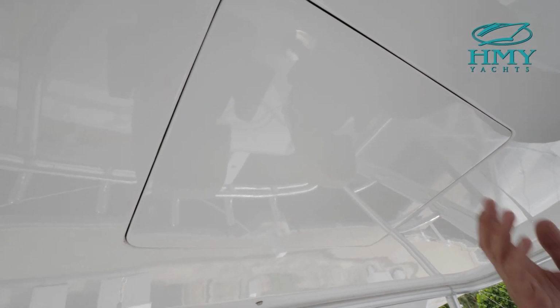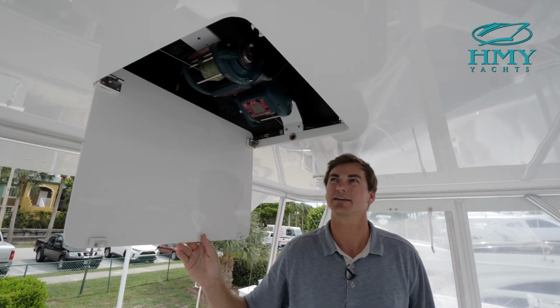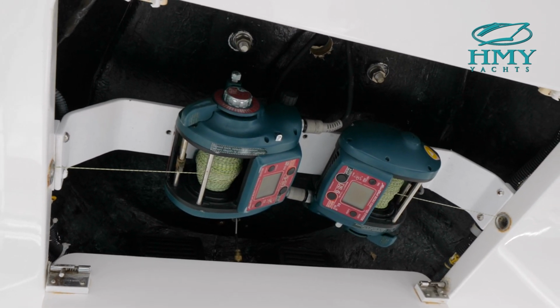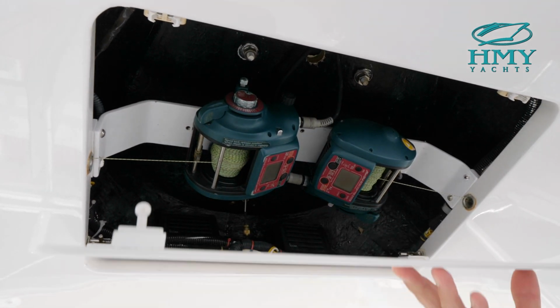For the avid fisherman, overhead, conveniently located above the person captaining the boat, we have 2 teaser reels. Having these teaser reels over the main captain helm chair make it very easy for extending and retracting and allowing the captain to reach full potential of fishing while offshore.